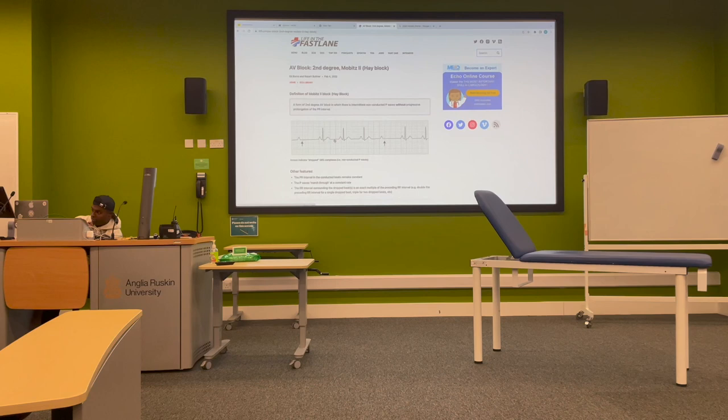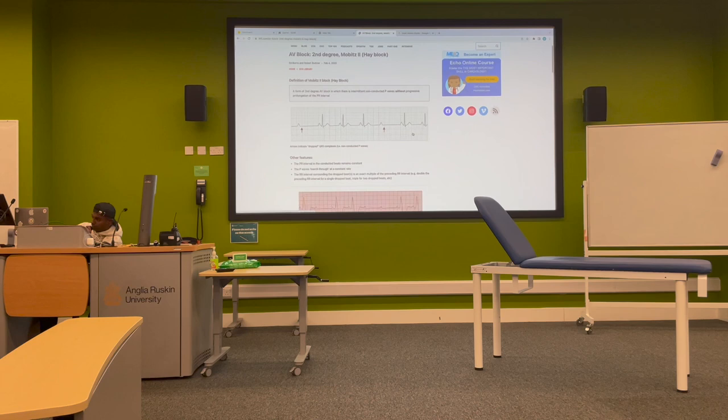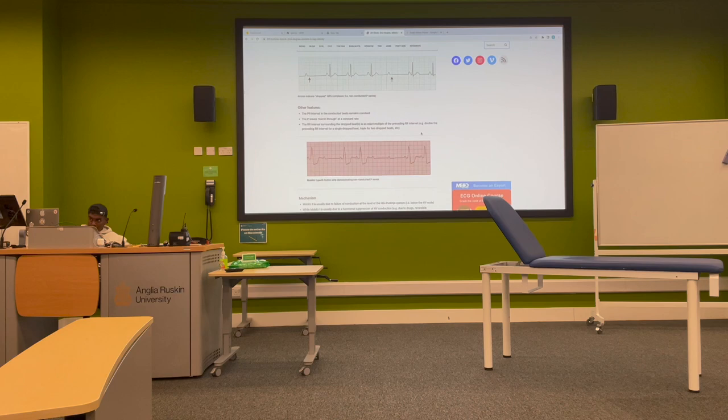The interval is kind of the same. So if you have a look, that interval is one square, one square, one square, then you're missing one, then one square, you know what I mean? Other features: PR interval remains constant. P waves march through at a constant rate. I believe it just means the P waves are a very regular rhythm. RR interval is an exact multiple of the preceding RR interval.